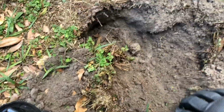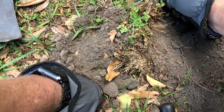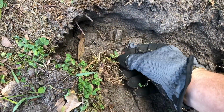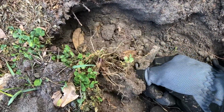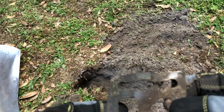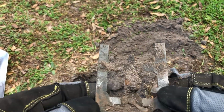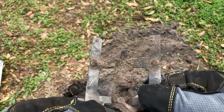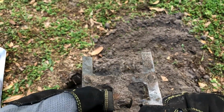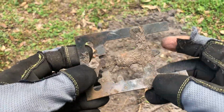Ooh, I felt something. Yep, there's something right there. Oh, it's big. It is big. Oh, what is that? That's probably the back to like an old clock or something mechanical. All the gears. I bet you there's more down in that hole. Well, that's kind of cool.